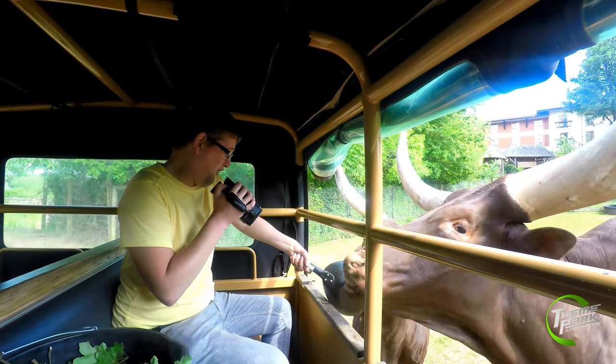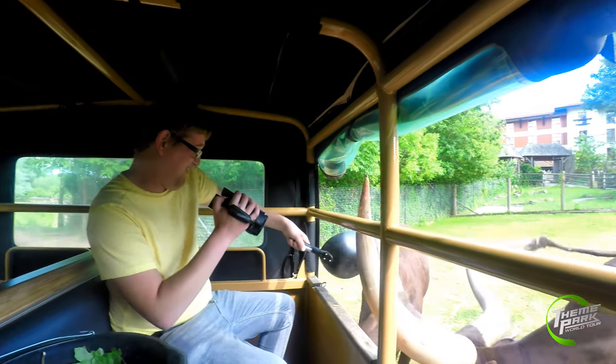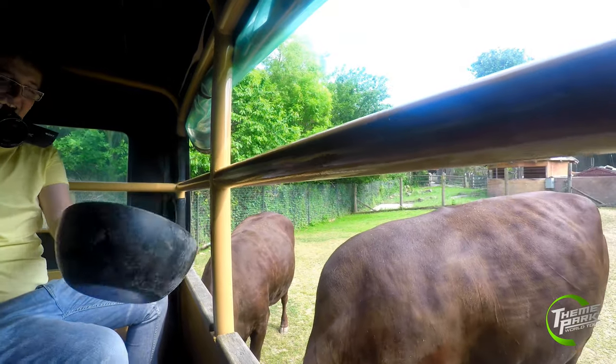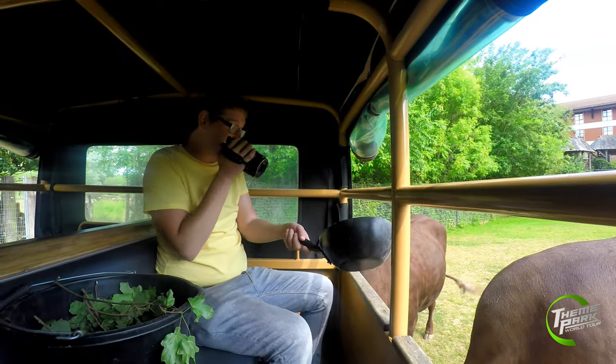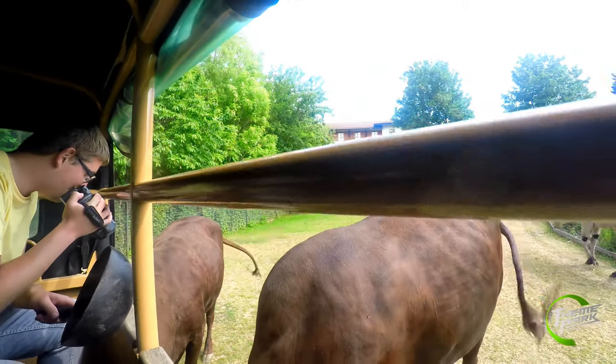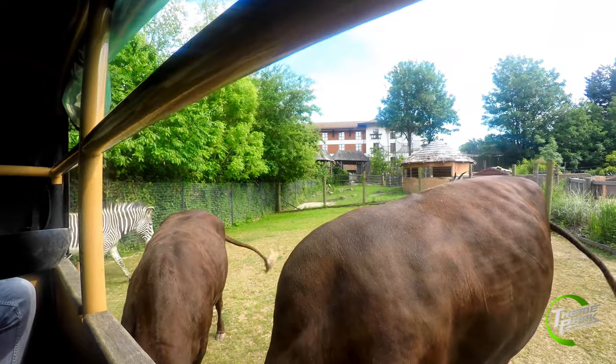Whoa! Oh my god! They are strong. That is absolutely crazy. Yeah, and just like that. It's a two-arm job. It's not great on the camera doing it, but there you go, I've attempted. You're right, you can get it from the floor. Oh wow. That's amazing.